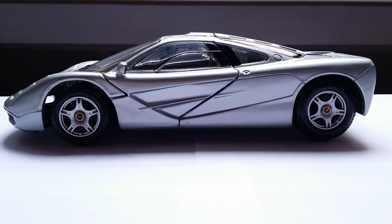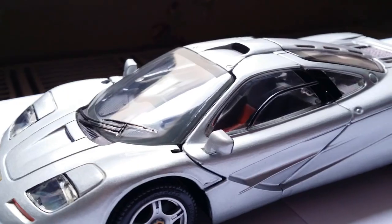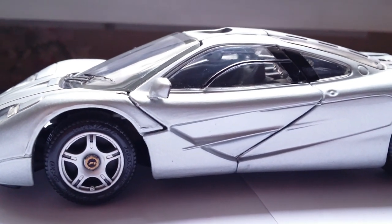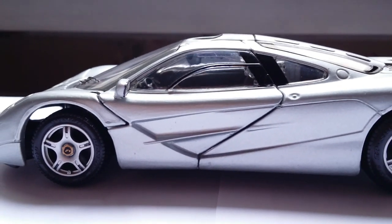And here's a look at the car's side profile. What's really cool about this 1/24 scale McLaren F1 is that Maisto still added proper windows to it, along with the frame and everything, which for example was completely missing on Burago's 1/24 scale Countach.